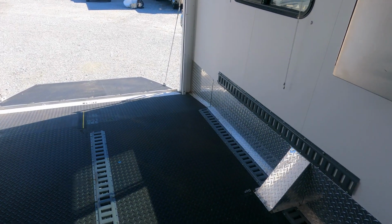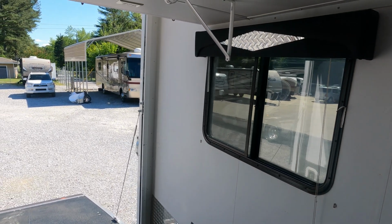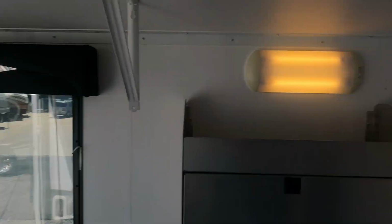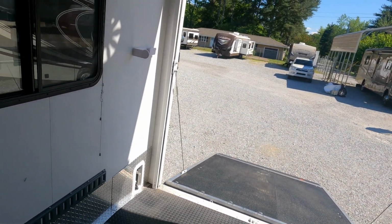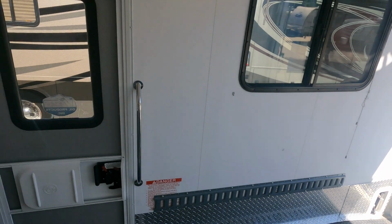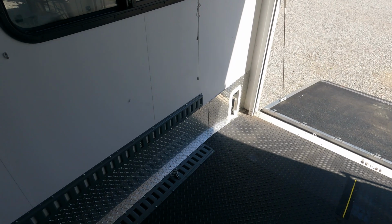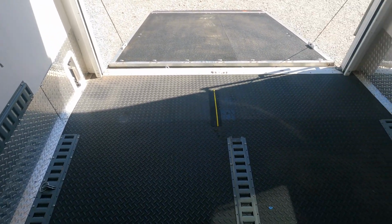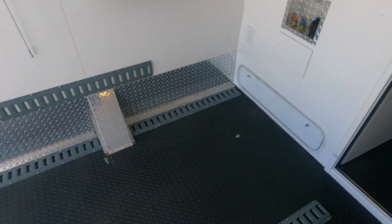And of course, y'all kind of seen it from the outside, but from the inside, because of that loft, you've got a little bit lower ceiling. You can see I'm 6'4", and I can still walk underneath it without stooping my head, but just barely. You got your own entry door to the outside right here. The rear ramp door, plenty of tie downs. So look at this floor, guys. I just can't believe this thing has no more use showing on it than this.